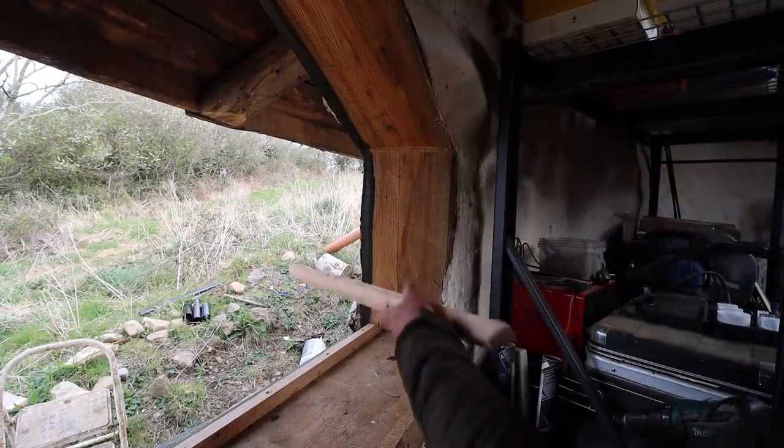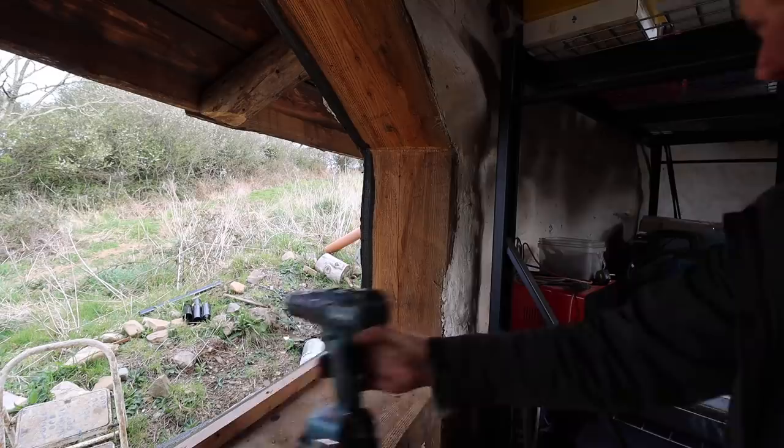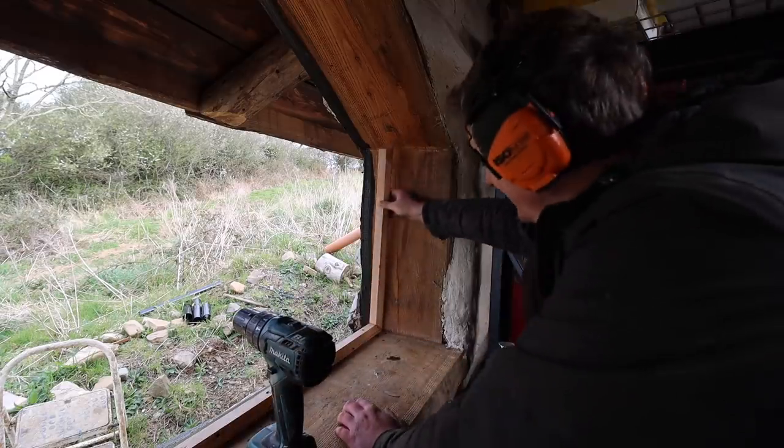I haven't been round there for ages and just realised I've got all this mess around there. So that needs sorted out.